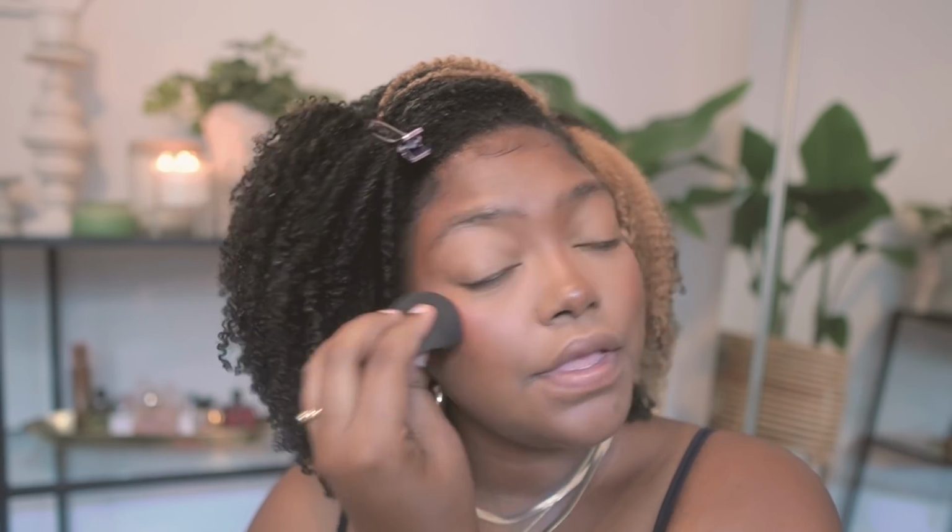But I like to do this, and it adds just the nicest blush look to my look. And I don't usually, this is as much blush as I do lately. I don't do any powder blush.